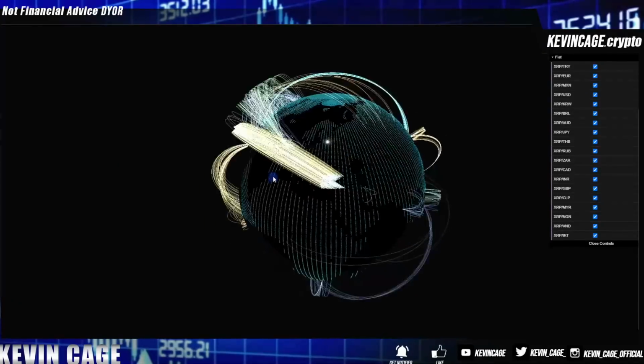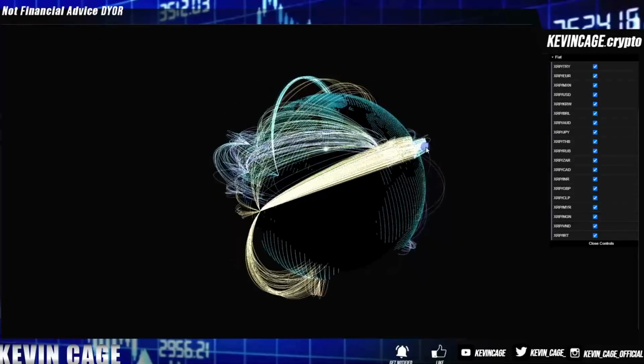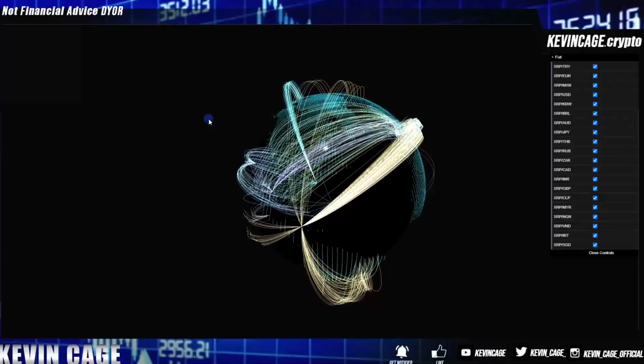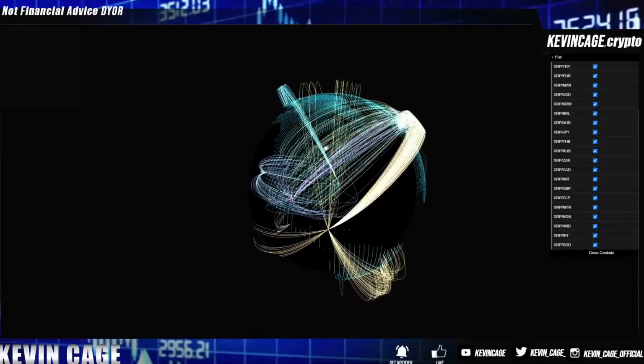So you may be impressed by this website. I think it looks really cool, and it looks like it is in development right now. And what is this specifically? Well, potentially a new way to track ODL XRP transactions via RippleNet.